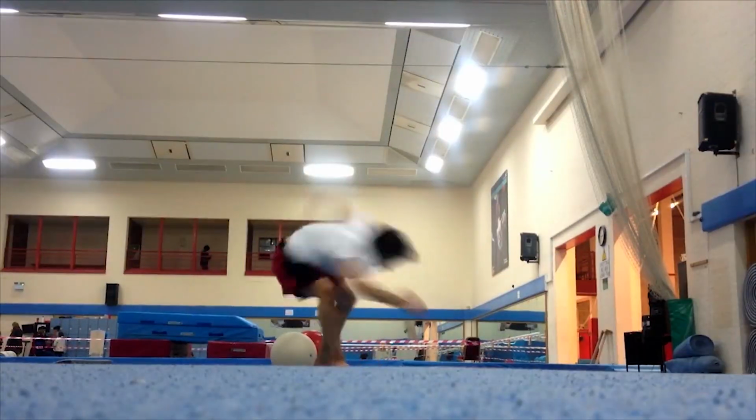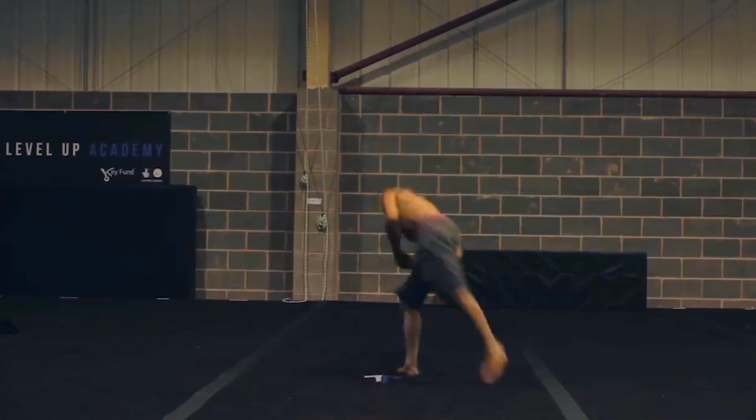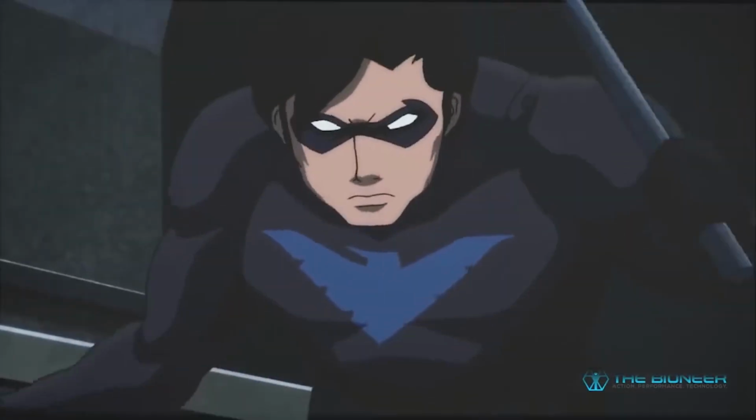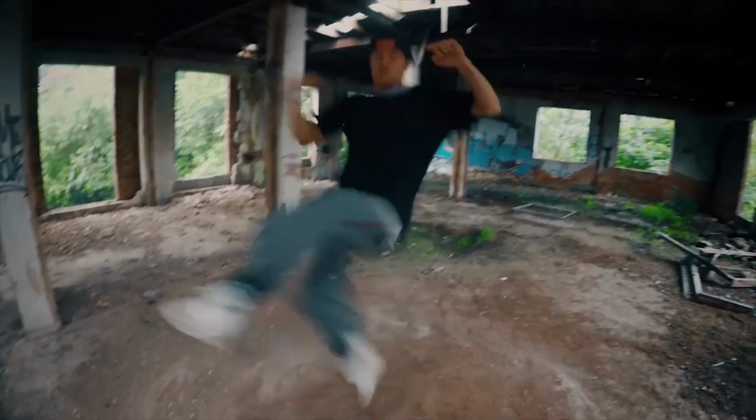But it turns out that Grant is crazy good at martial arts tricking, which is essentially weaponized acrobatics. These are the kinds of kicks that Nightwing might actually use, and they showcase the kind of power and body awareness you'd need to move like him. In this video, Grant's going to demonstrate some basic moves and provide an overview of the subject.